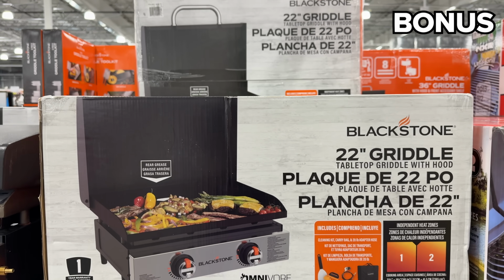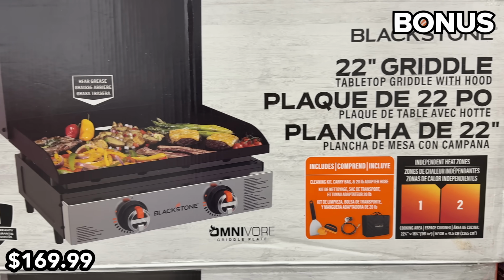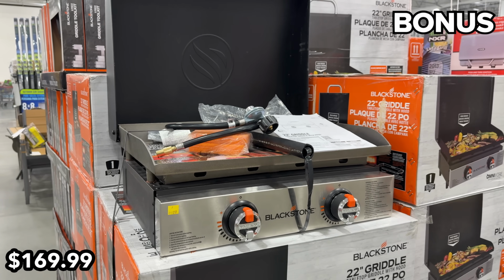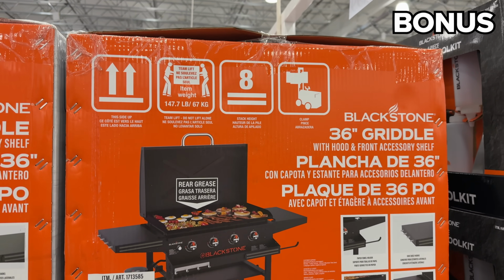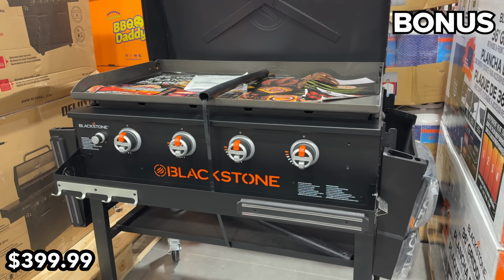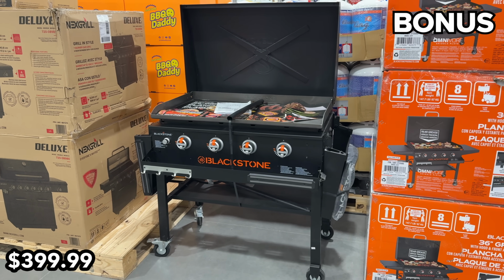I love this 22-inch Blackstone tabletop griddle for $170, which features 2 independent heat zones with the hood included. The design is perfect if you don't have the space for a full-size grill but want the benefits. Provided you do have the grilling space, this Blackstone gas griddle has returned at $400 with a nice attention to detail, like the folding side tables, paper towel hooks, and a front shelf to store your cooking tools.